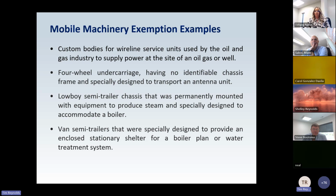There was a low boy semi-trailer chassis that had steam producing equipment, a boiler, on it. Again, nothing you could do really without that trailer, dedicated to producing steam. That met the requirement. And then some van semi-trailers designed to be a water treatment system. So those are in the code section as examples. I think there's some revenue rulings on those as well. They're probably not very common, but good examples of what they look like.